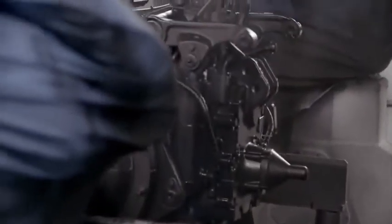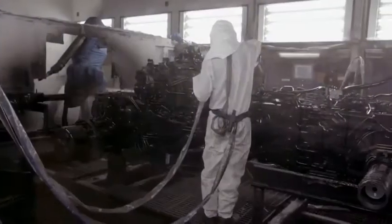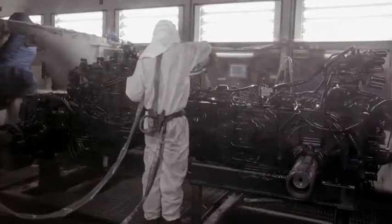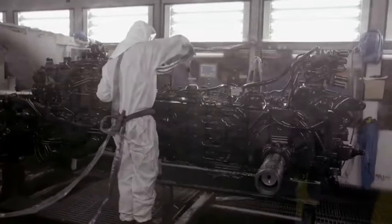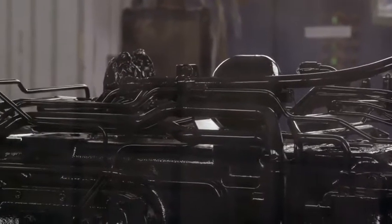The top coat is given a first coat by the robots. We get 2 coats in now, and that's just to ensure that we give a full coverage. Obviously, there's a lot of hard work the tractors go through, so we want to ensure the best quality we can give our customer. It takes 6 litres of paint to cover the chassis. Once the robots have finished spraying, the operators make sure every millimetre is covered.